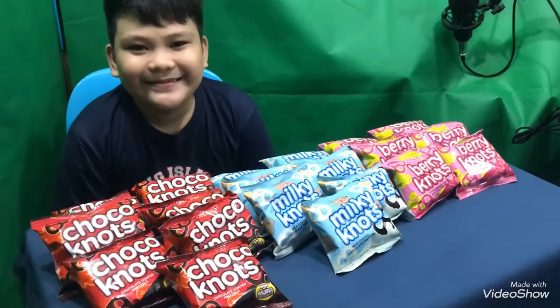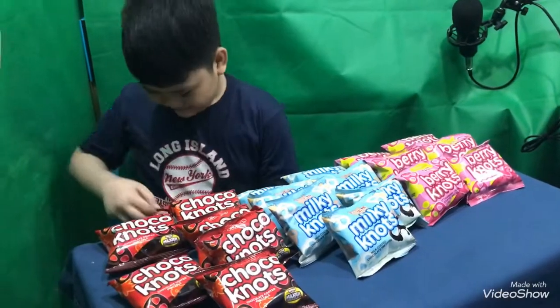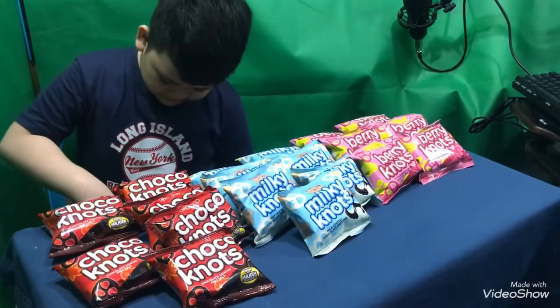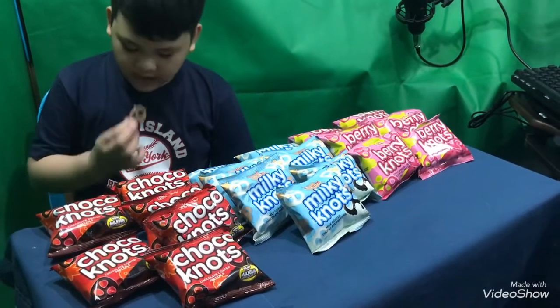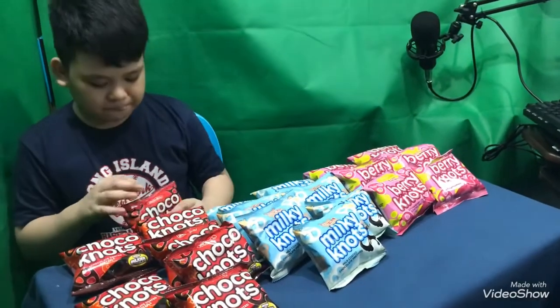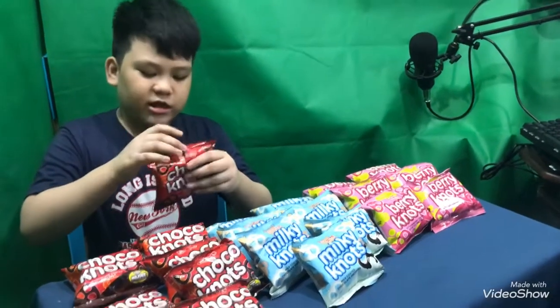You want to eat na? Oh wait, kala ko Victor. Apple. What flavor you want? Chocolate. What do you like, the milk? Oh, milky nuts. But the nuts, they are milk coated chocolate pretzels. So why does it look like brown? It's chocolate. Wow. It's supposed to look like black. But it's brown.